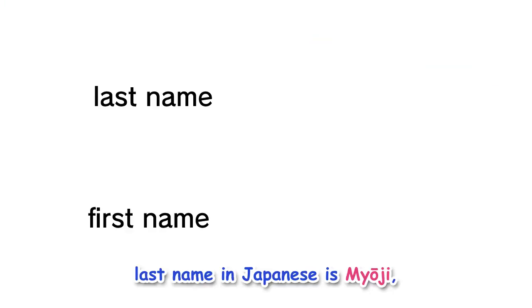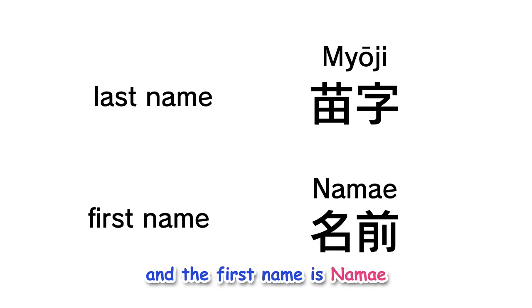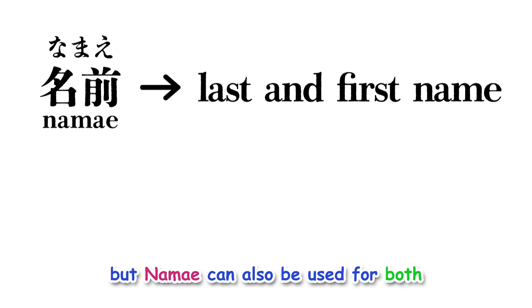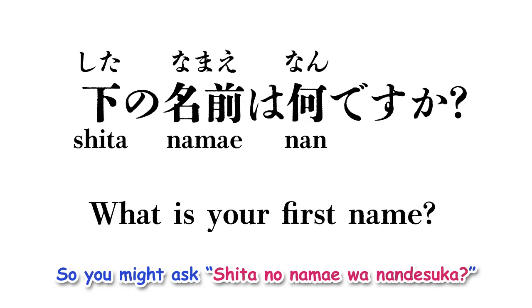Anyway, last name in Japanese is myoji, and the first name is namae. But namae can also be used for both. So we use shita no namae. So you might ask, shita no namae wa nan desu ka?